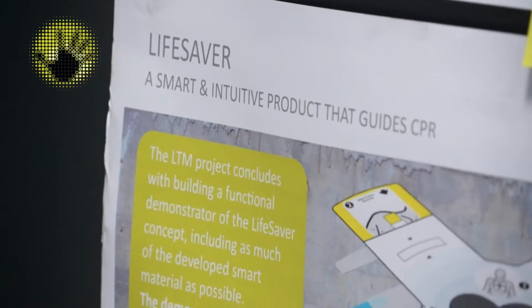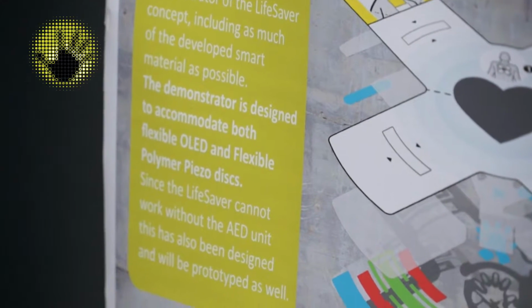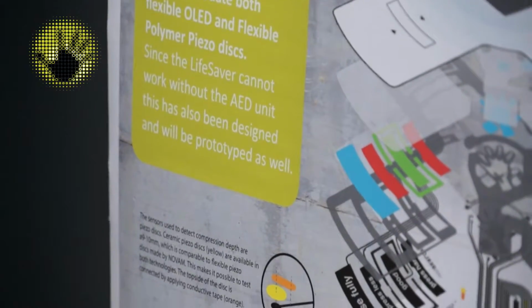In LTM we have developed a concept called Lifesaver, and Lifesaver is a device that helps in coaching during a procedure to do a CPR on a person with cardiac arrest. So usually in public buildings like these you have places where there's an AED device, which is a defibrillator. And that can be grabbed by people that have had training, but they do training only once a year, for example, in the ideal situation. And the chances are that they never did the procedure in real life.